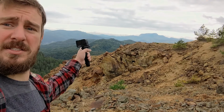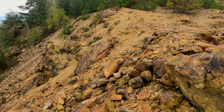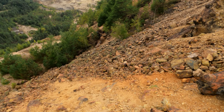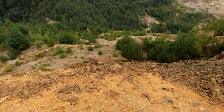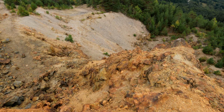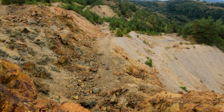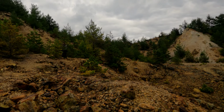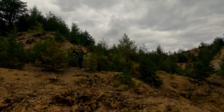Picture that. This is basically an old collapsed mine shaft, and now we're trying to reach that side to see the big quarry. All these rocks, as you can see, they have iron and copper in them. They have a very, very nice deep brown color, and you can see the former mine roads leading here. And you can also see Gigi, who finally got the courage.